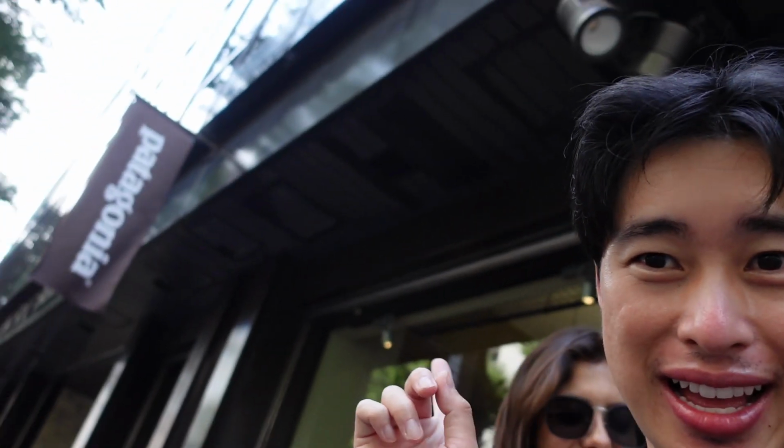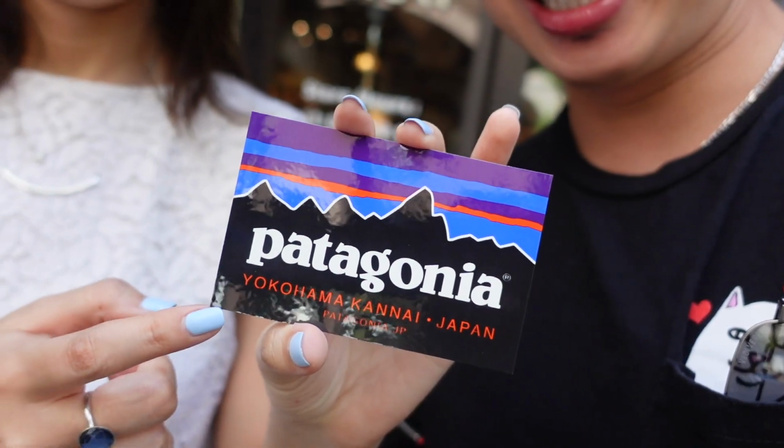Exactly. We did a quick shopping trip at Patagonia in Yokohama. I've been searching for a bag, like a backpack that you can carry on and travel with. There's no Patagonias in Singapore, so we were like, okay, let's just walk to this one. And they didn't have the bag I want, but they're gonna ship it to Shibuya, which is where we're staying after this. And they were so friendly. Check this out. I collect stickers for my suitcase, and they gave us this. We can check that off the list. I don't need to shop for a sticker anymore.